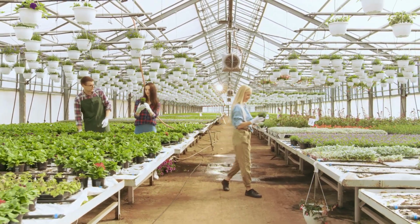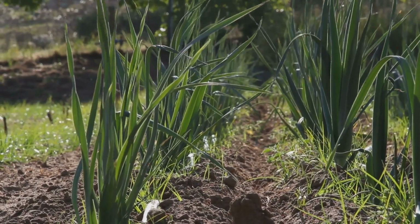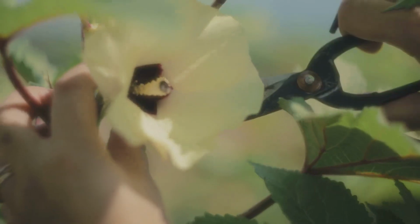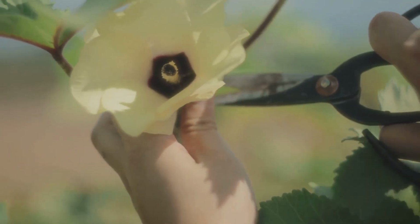Welcome back, garden enthusiasts. Today, we're going to show you how to plan and plant a garden that produces vegetables throughout the year. With the right planning, you can enjoy a continuous harvest from season to season. Let's dive in.